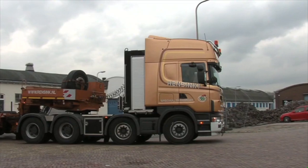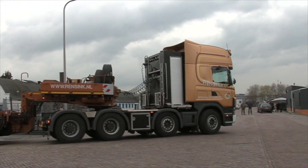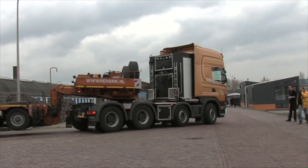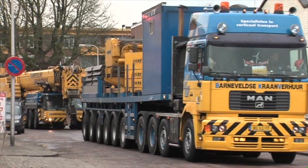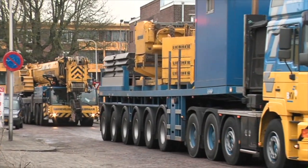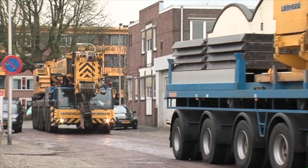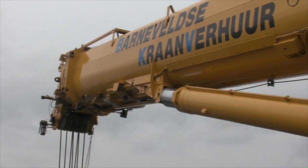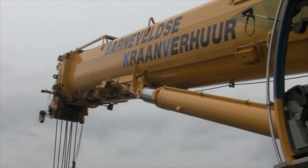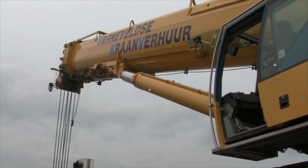Moving huge tanks is not the only kind of job undertaken by Rensink. Now and then, something very different turns up, like moving a super luxury houseboat from the boatyard to its moorings in the heart of the city of Deventer. Okay, so it's no world record distance, but 500 meters through city streets, load dimensions of 18 meters by 6, and a weight of 130 tons all add up to an interesting challenge.